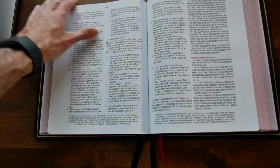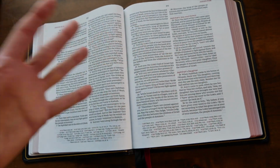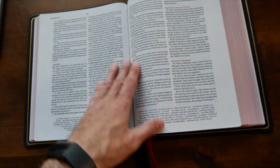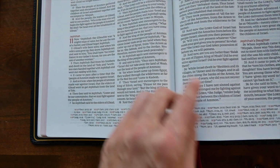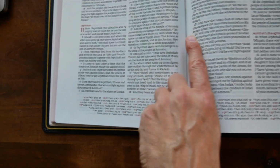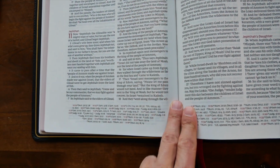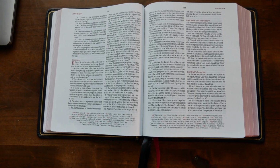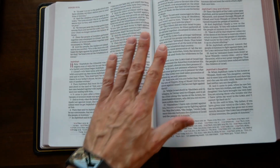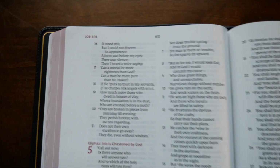But I know you have to make choices, and this Bible is already very wide and very big and heavy as it is. So yeah, I understand the choice that they made here. And still, this is not bad. It's not like you don't have space in the gutter. You do have a really good space here. But for a wide margin, I would prefer a little bit more. That's me, okay?